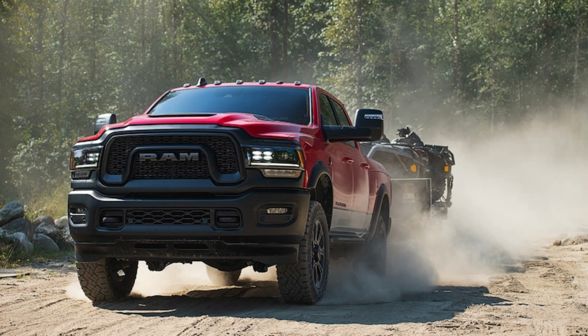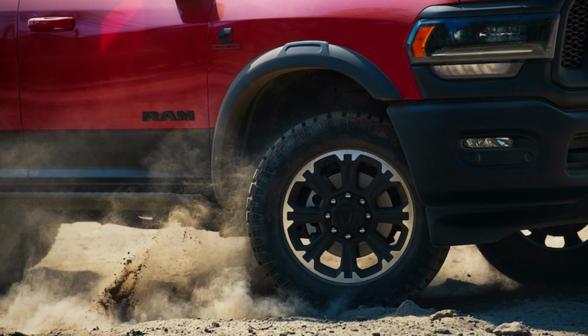2023 Ram 2500 Heavy Duty Rebel. So welcome back to the channel here, everybody, for the pickup truck news segment on the channel.